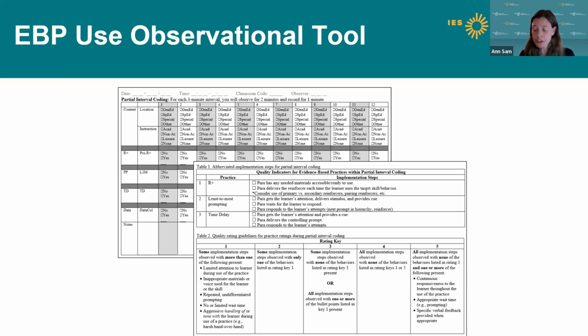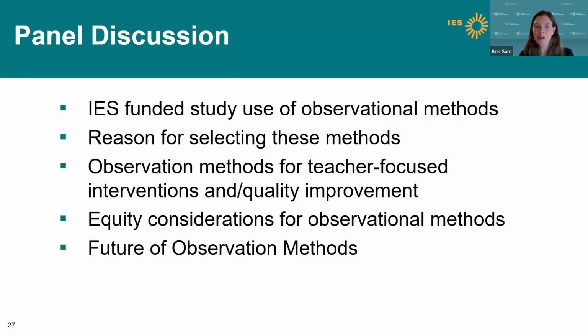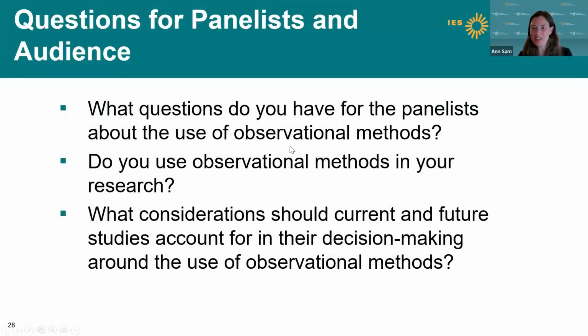For our future use, we are really hoping to use this measure again as more of a pre-test, post-test measure, where we're able to see at the beginning of the year what it really looks like. How are paraeducators using evidence-based practices, and what does the quality look like? And then use it again at the end of the year to see change based upon a professional development model. Okay, so I'm going to turn it back over to you now, Sandy.